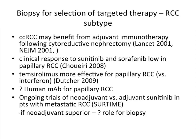In a retrospective multicenter review of patients with non-clear cell RCC treated with sunitinib and sorafenib, the clinical responses to both agents was low in papillary RCC, whereas data from a separate RCT showed that mTOR inhibition with temsirolimus compared with interferon appeared more effective in patients with papillary subtype. Current research is also focusing on the efficacy and safety of human monoclonal antibodies to hepatocyte growth factor, which is frequently mutated in papillary RCC.